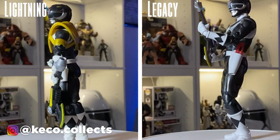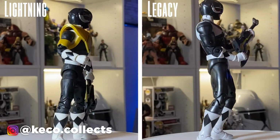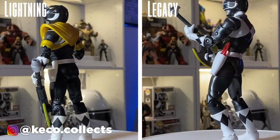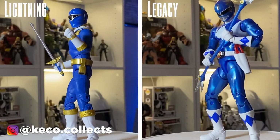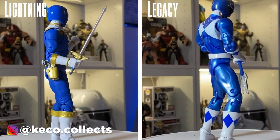Next up is the Walgreens exclusive Zack, or the Black Ranger, and this head sculpt is actually one of my favorites, and I think it is absolutely spot on. Now there is no Black Ranger regular release, but I expect that to be changing in the not too distant future once Billy is released next. And speaking of Billy, I don't have a Blue Ranger, but we'll use this Zeo stand-in to at least give you an idea of what the paint colors are going to look like.